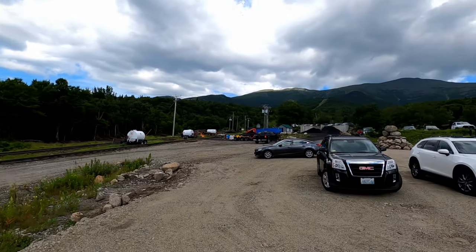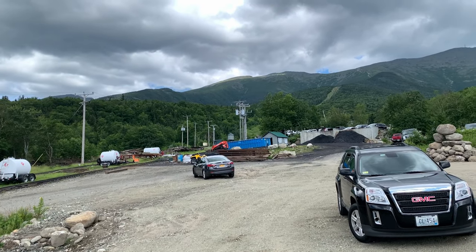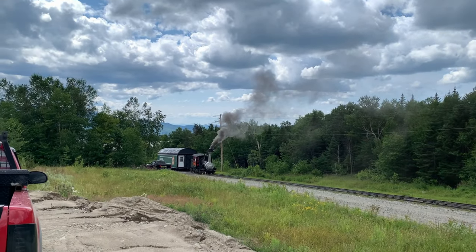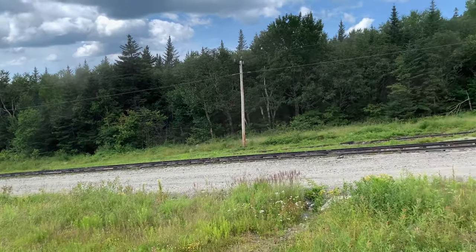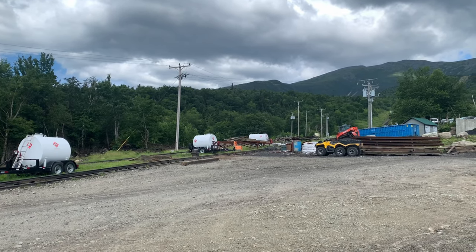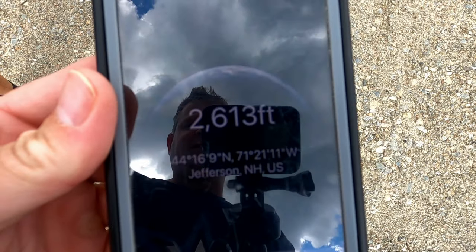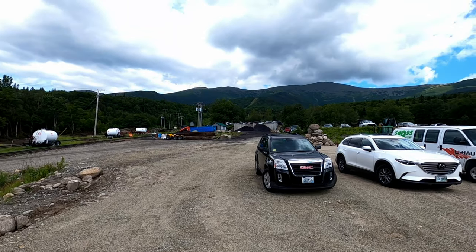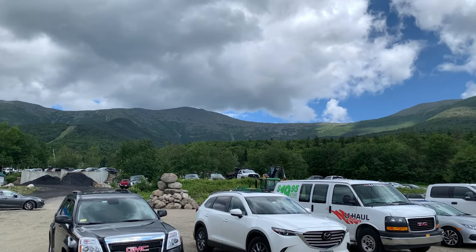And I tell you what, they literally go straight up the side of the mountain. There's the train coming down. And there's one right here, I think behind us, that's getting ready to leave. It's a coal-fired train. Boy, the smell out here, it just smells like a coal plant, don't it? My phone says we're at 2,613 feet here at the base of the Cog Railway, so that thing has to climb 4,000 feet, basically. Look at those mountains, it's beautiful up here.